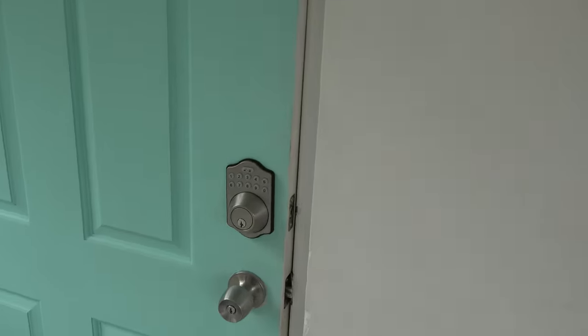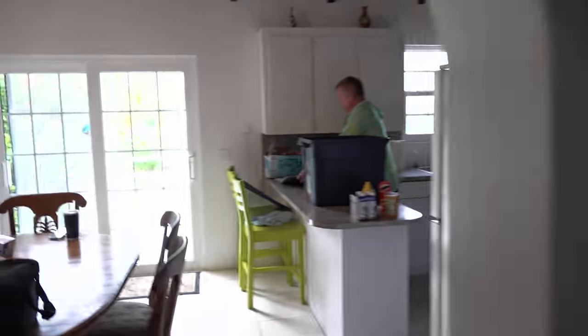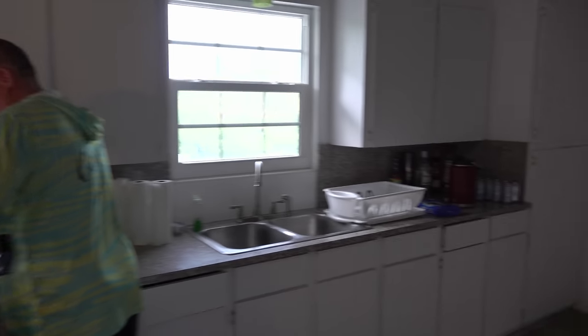Little house tour here in Spanish Wells, Eleuthera. Come on inside. Welcome. We made it in one piece. Check out the kitchen though, that's the cool part. All right, hopefully we catch some fish to eat in here. Frank the Tank.